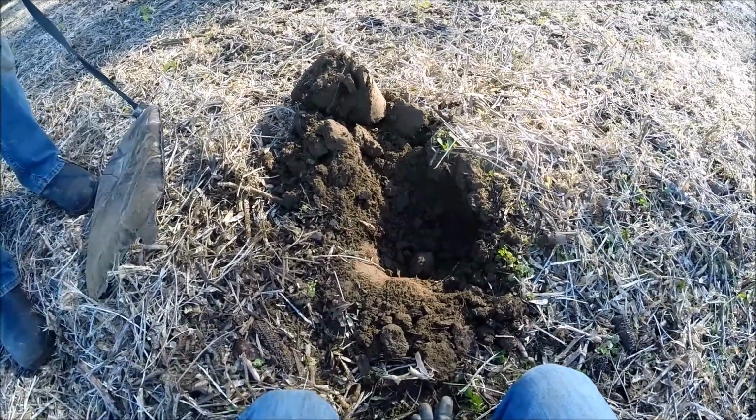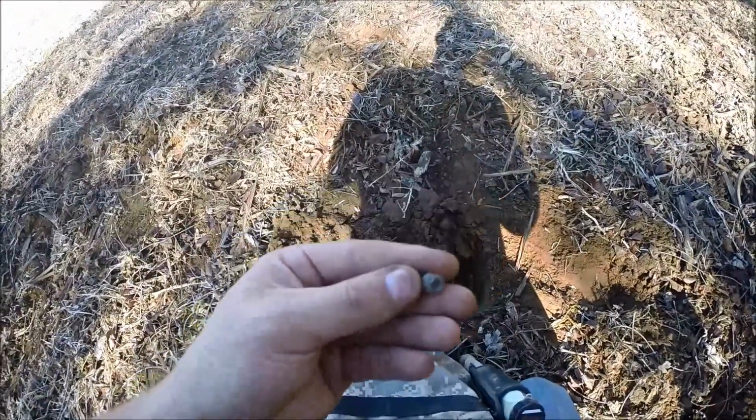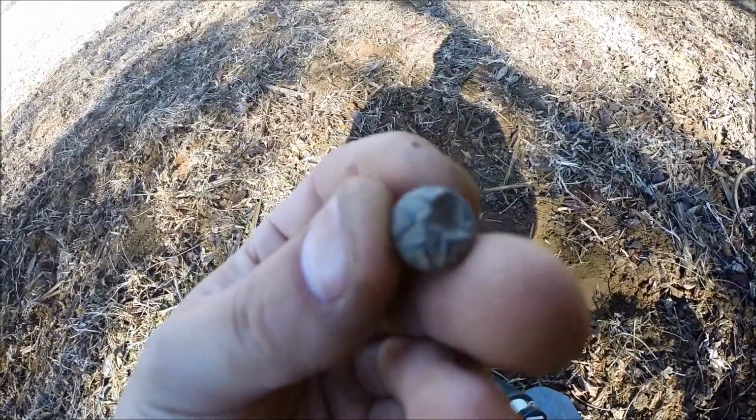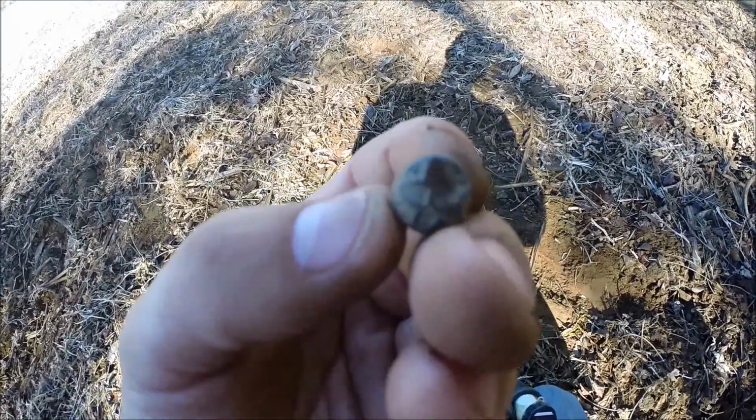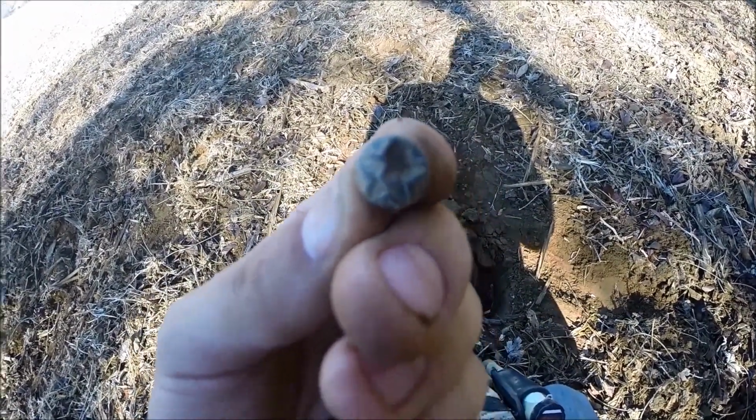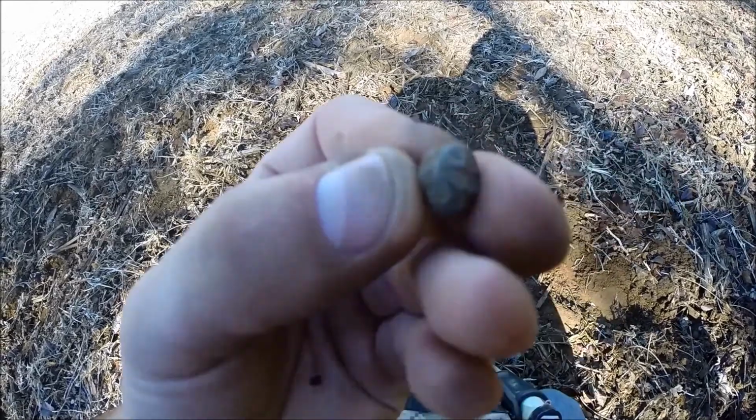That's great. Hey guys, just like another hole. Looks like I got another. It's a button. It's got an iron clasp back, so I don't think it's military, but it's got a star on it, so that's pretty cool. Star with some kind of square in the middle. Who knows how old it is, but cool find though.